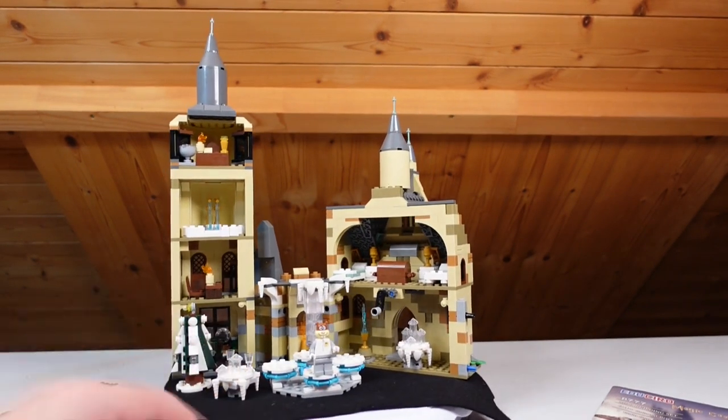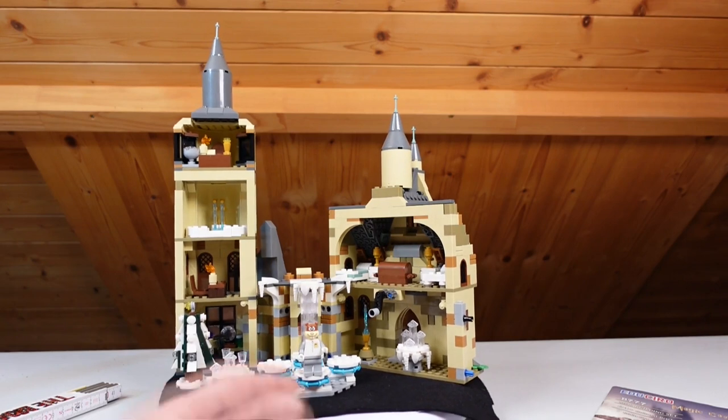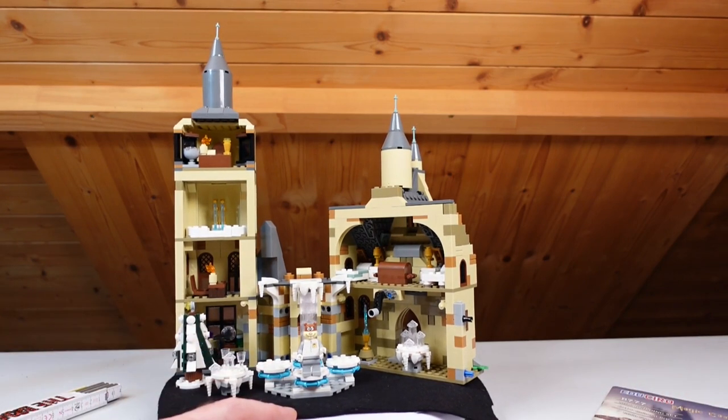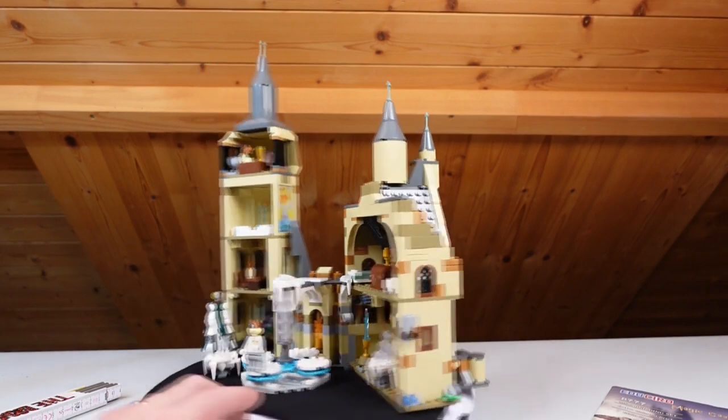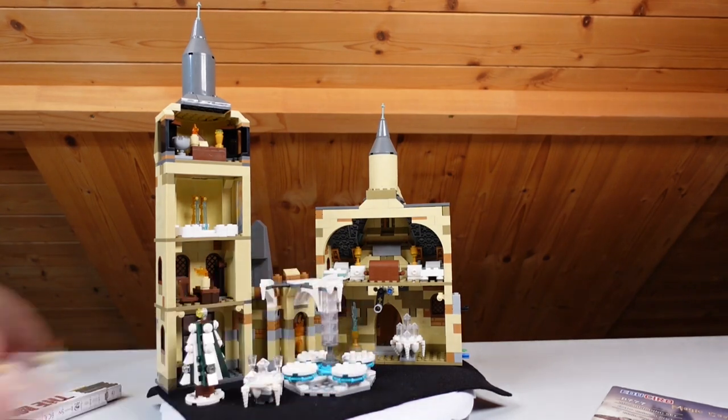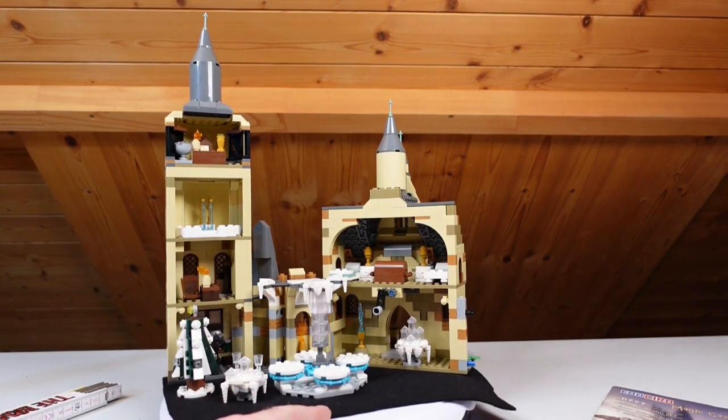The only thing I have to criticize is the price. $60 to $70 for such a little small 871 pieces set. That's really expensive, and it's really nothing special. So you don't get Sandy with it, no, you only get this.